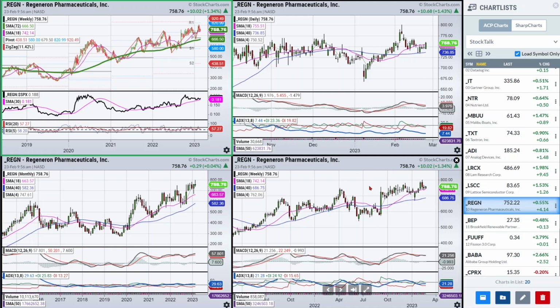I mean, I'm not trying to say it's going to get killed or anything. If I'm looking to put new money to work on a buy, this one doesn't really appeal to me that much. Again, unless I'm going to go down to an hourly chart and play it for a little trade.